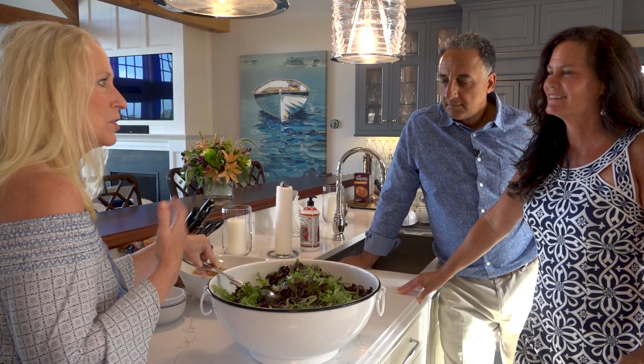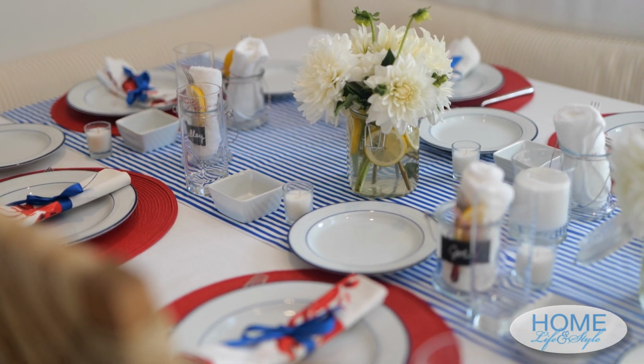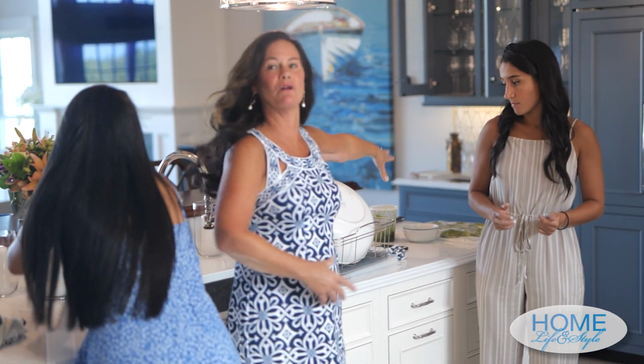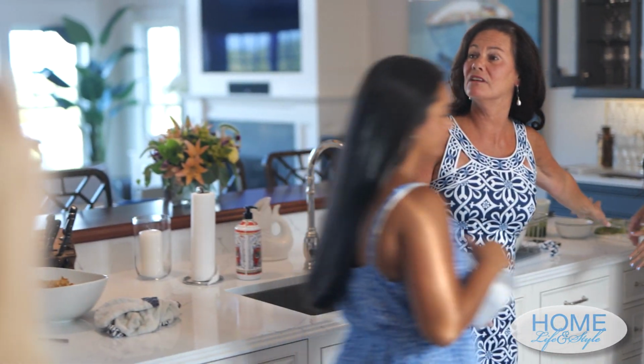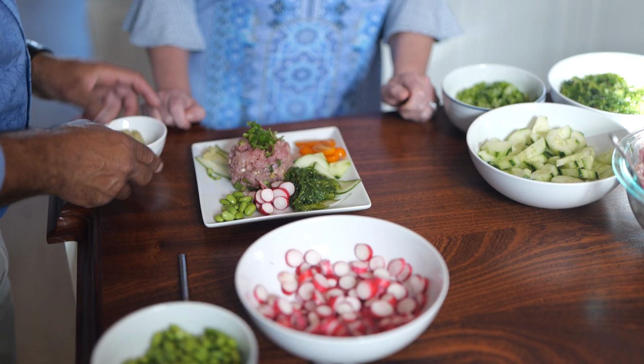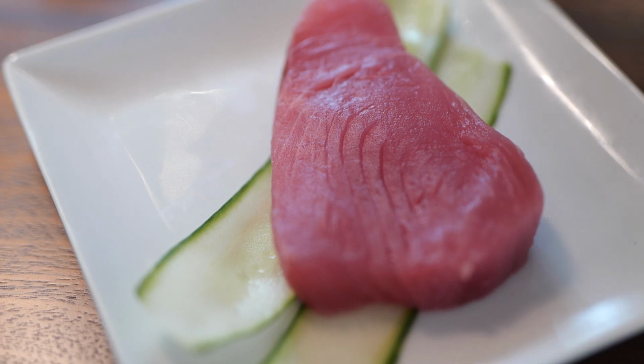Back at John and Kelley's home, things were well underway. Interior designer Janelle was setting the table in coastal style, and Kelley and her daughter Brittany were helping with the last-minute preparations. Perry was starting the lobster boil, and John was gearing up to show me his famous tuna poke from the tuna we had caught earlier that morning. The summer soiree had definitely started.